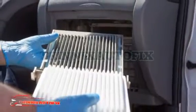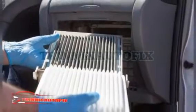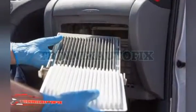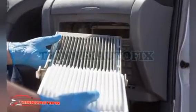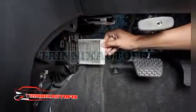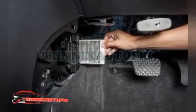Where is the cabin air filter located? The cabin air filter is in most cars located behind the glove box or behind a cover under the front windshield from the engine bay. If you know where the blower motor is located, look close to it. In many car models, you will need to remove the glove box to access the filter.